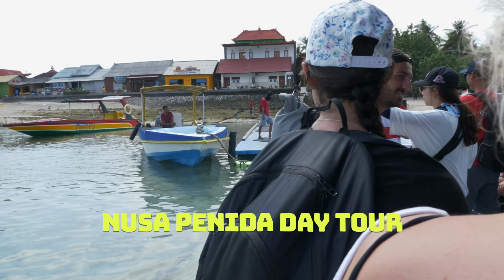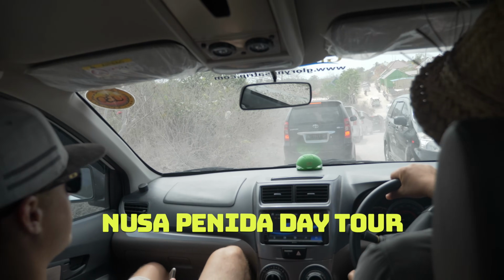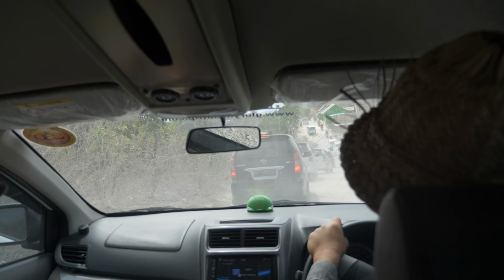Second thing that we're very passionate about is do not do a day tour to Nusa Penida Island. The island is jam-packed with traffic. The roads are terrible and you will spend most of your day in a car stuck in traffic.